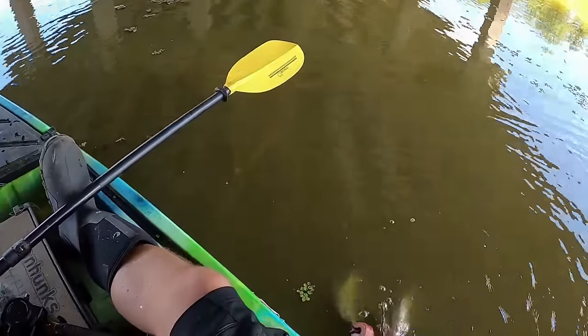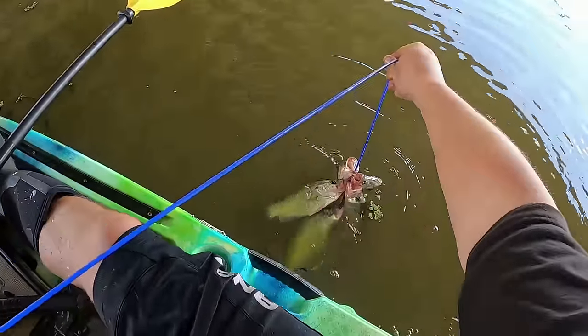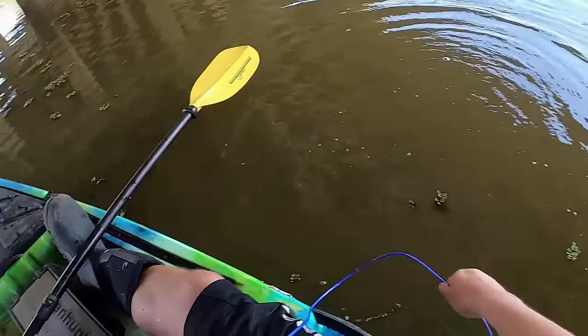But what I'm gonna do is show y'all how easy it is to set these fish back in the water, okay? So watch this right here, look at this. 6 crappie gone, look at them. Look at them, bye. They're all alive, guys. That one just took off.